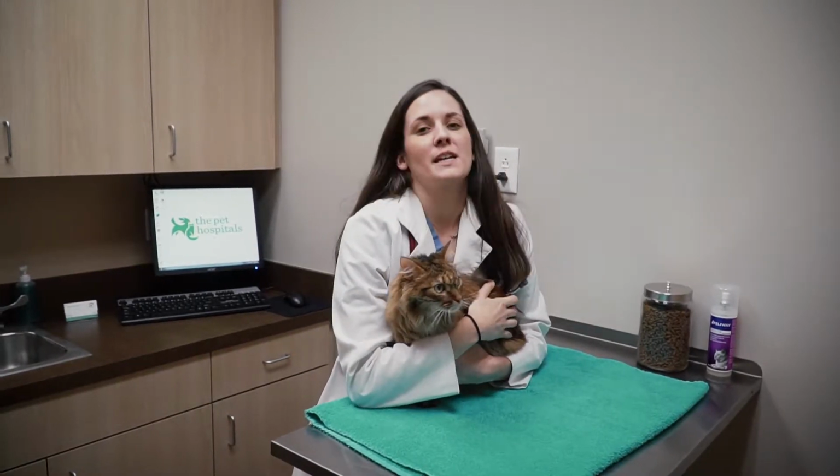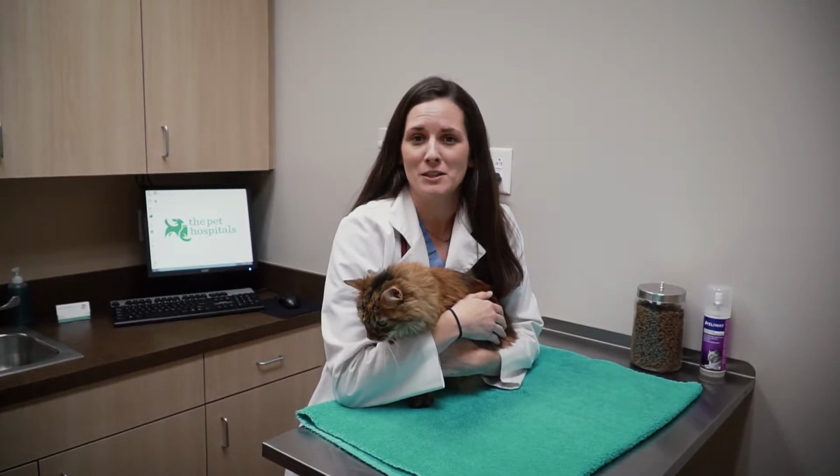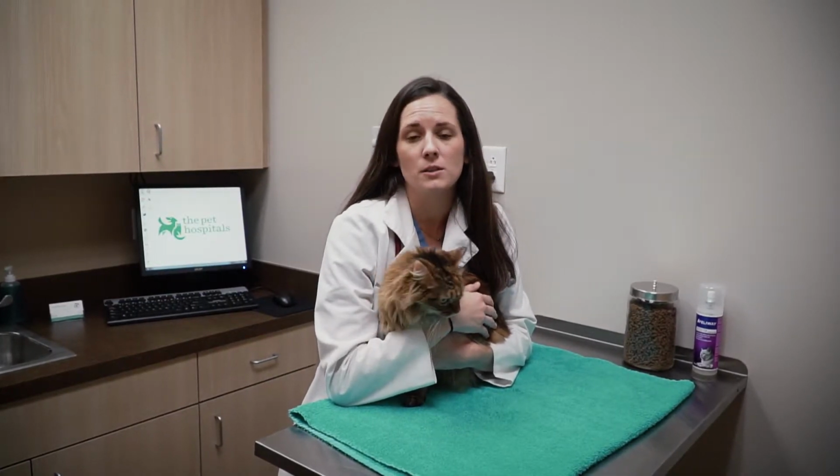So the first step starts at home with you guys and getting the carrier out. And I know for a lot of cat owners, this kind of sets off a little bit of panic to get the cat into the carrier. So we have a few tips for you guys and ways to make this an easier experience.